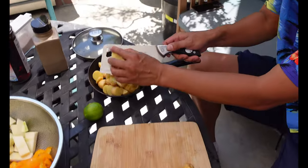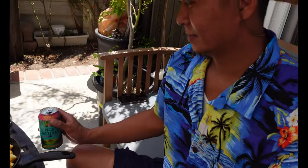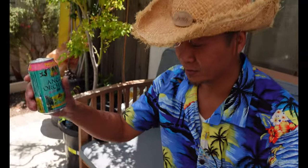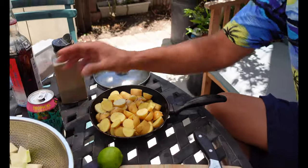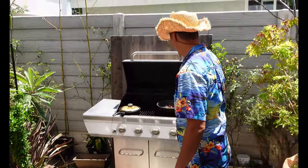Yeah, let me show you one of the secret ingredients here. So you put in a cider and potatoes? Too lazy to go get water, so just need something to steam up the potatoes, all right, guys? So there she goes. Tropical flavored cider. Okay, all right. Let's see what we get from there.